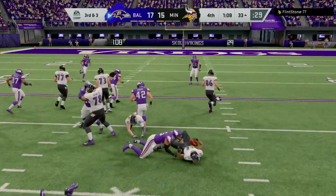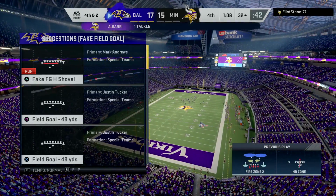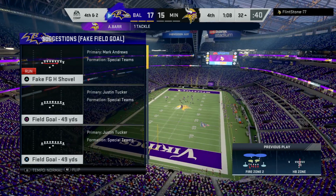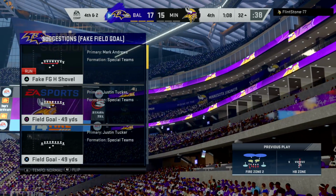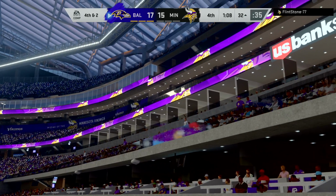Ingram again. And this effort won't be enough as they rally up to stop him a couple of yards short. The Vikings going to use their 3rd and final timeout as they'll head to the sideline and talk over what to do next.